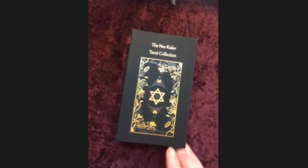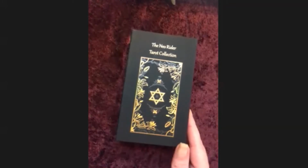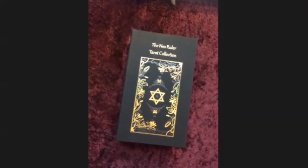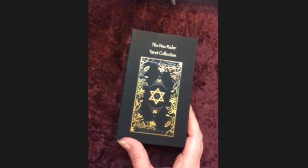Ivy has made several decks that are just absolutely stunning. There are four of them in the Neo Rider Tarot collection: the antique, the black, and the tarot love. It's rose colored gold, very, very beautiful. But this is the one that stole my heart. She's got a deck for any different kind of aesthetics that you like. She's also the creator of the Wheel of Fortune deck, which is absolutely stunning. And I've got some exciting news for you after we take a look at this beauty.